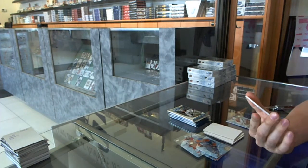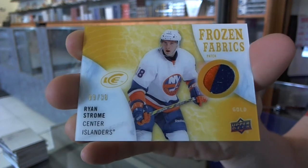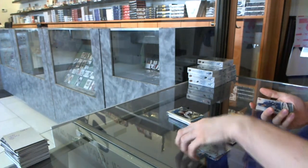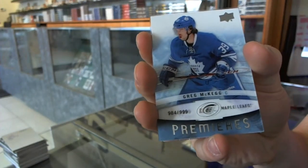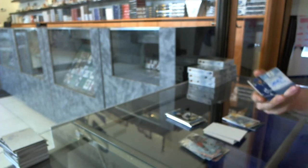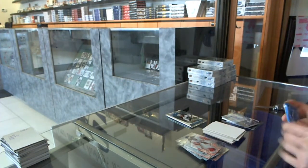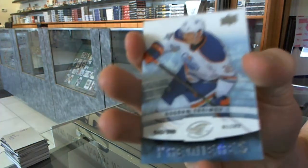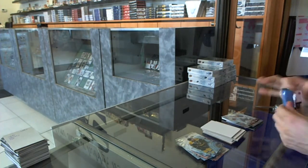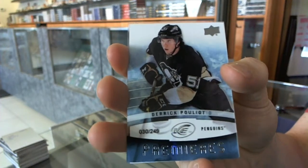We've got a Frozen Fabrics Gold two-color patch, number 9 of 30, for the New York Islanders, Ryan Strome. Ice Premier's rookie to 999 for the Toronto Maple Leafs, Greg McKegg. Ice Premier's autograph for the Toronto Maple Leafs, Stuart Percy. Ice Premier's rookie to 999 for the Edmonton Oilers, Bogdan Yakimov. And we got an Ice Premier's rookie numbered to 249 for the Pittsburgh Penguins, Derek Pouliot.